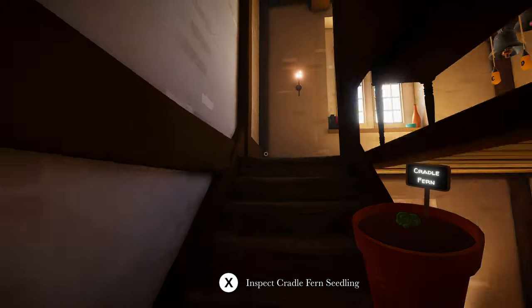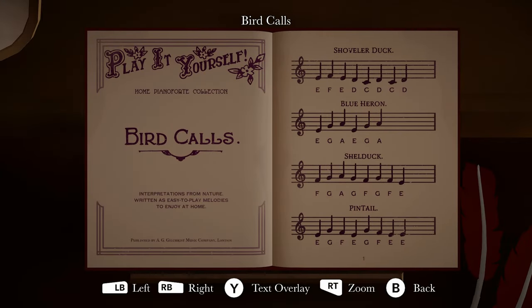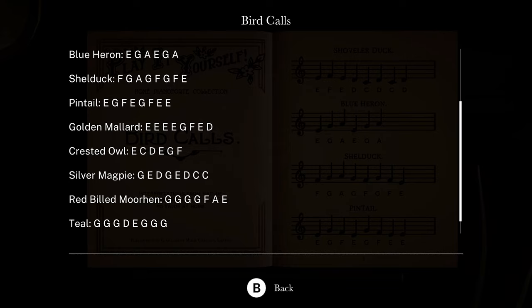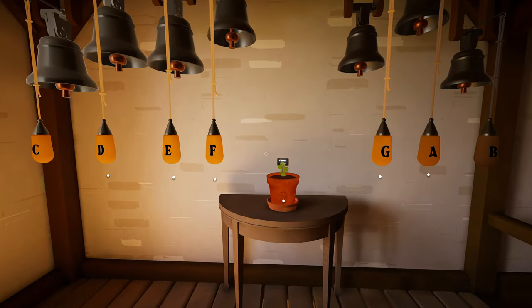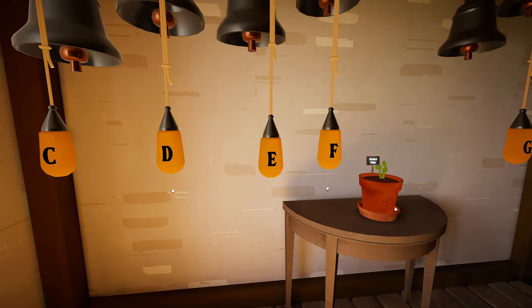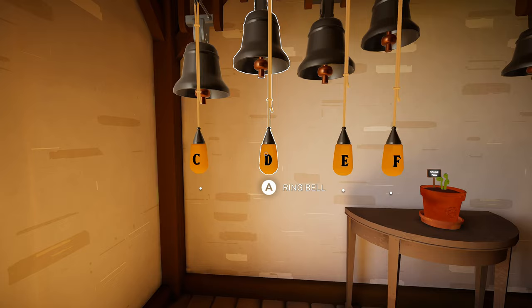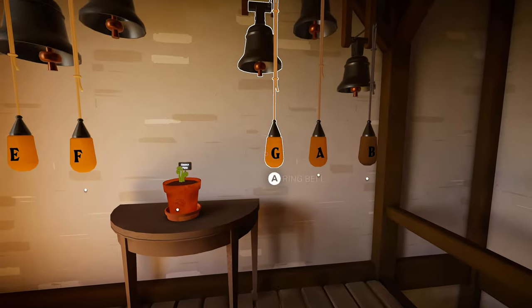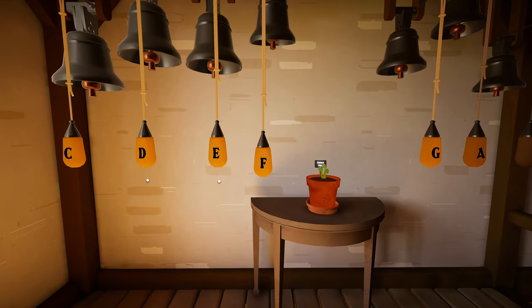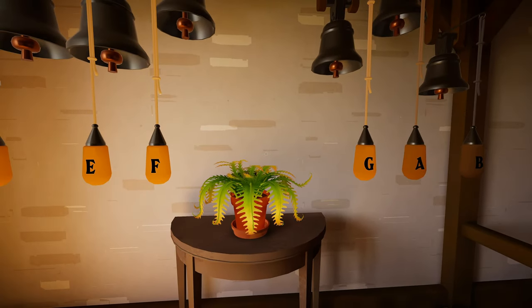And up here into the bell tower. I think it needs a certain song. What do we got here? Crested owl. So we got... Okay, let me write this down. Okay. We got it written down. Let's see if this works. It's gonna be E first. Then we got C. D. We got E. G. F. Oh, look at that. Oh, that's awesome.